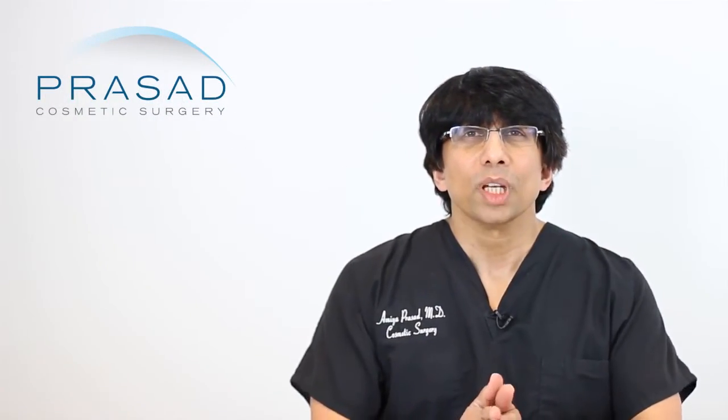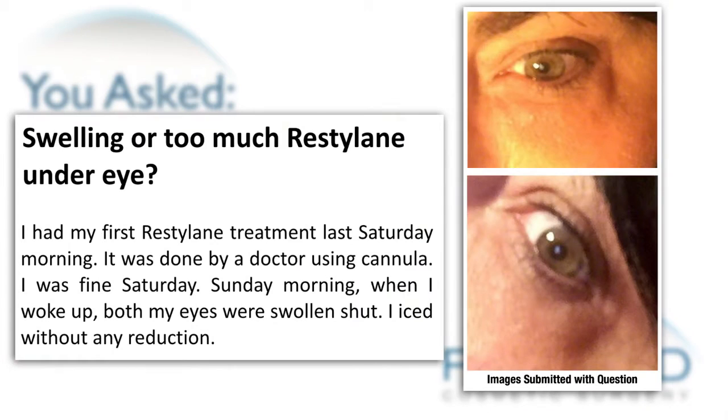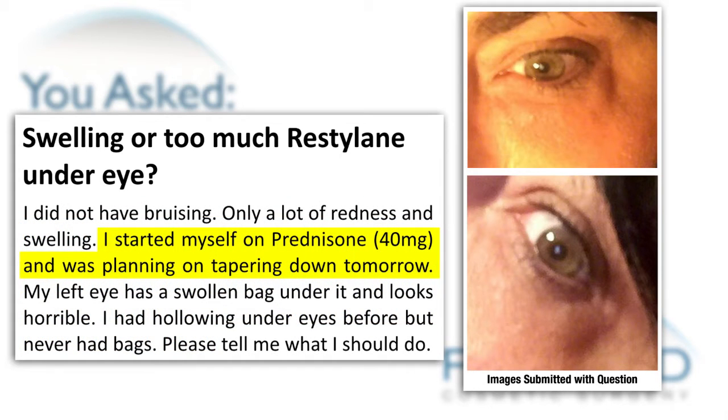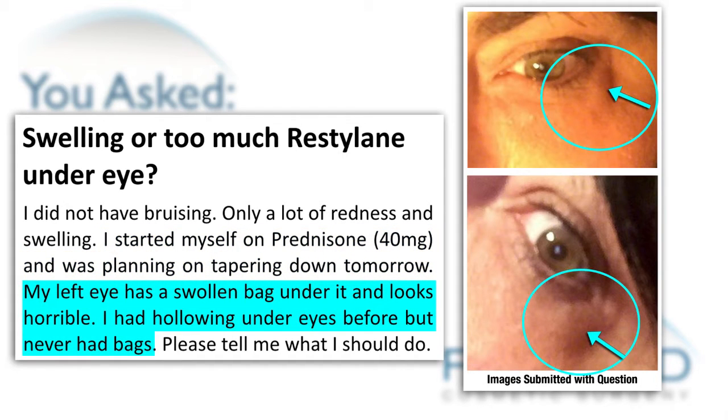Thank you for your question. You submitted 2 photos, and with those photos you state in the history that you underwent filler with hyaluronic acid, filler placed with a cannula, and that the next day both your eyes were swollen shut, and that they didn't respond to ice, but you then placed yourself on prednisone and you're tapering it down, and you've noticed in the time as the swelling resolved that you have these lumpy areas and you want to know what to do.